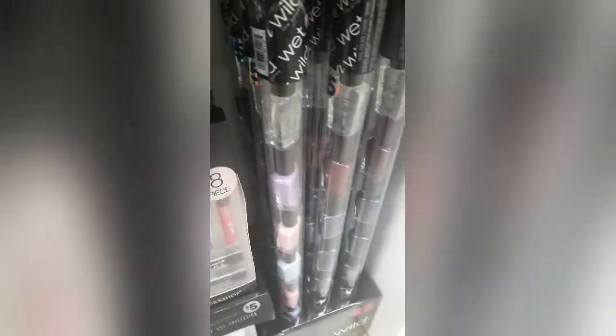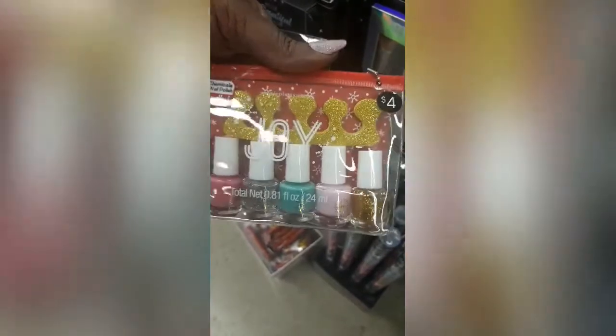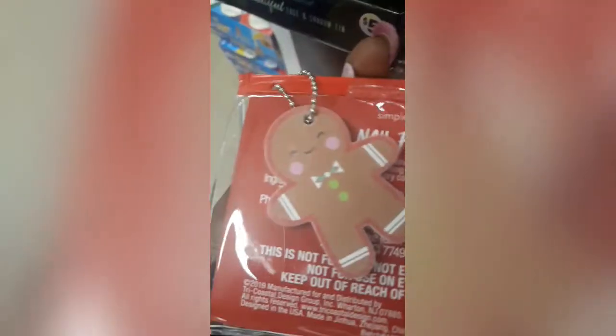Brush paint. I have some more over here. I have a lot of makeup. $5. Here's one. 12-piece set. $5. These are cute. Kid friendly. $4. Little Christmas pack with a nail file. The little gingerbread is a nail file.